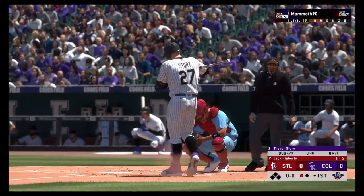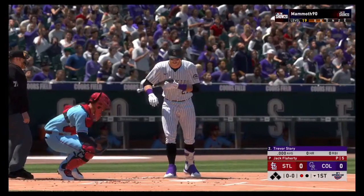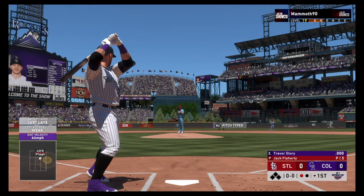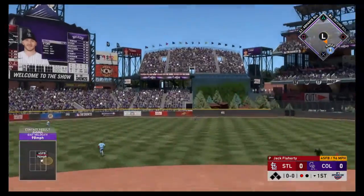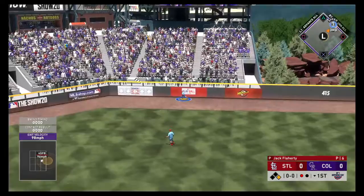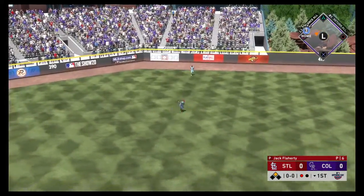And in to hit next, the power-hitting shortstop, Trevor Story. First offering on its way. And he grooves the fastball there. This is hit high and deep out to straightaway center field. And, oh, he missed a home run by a matter of feet. It's off the wall.